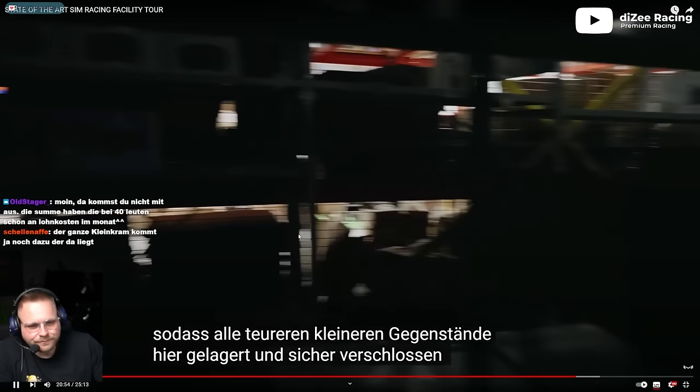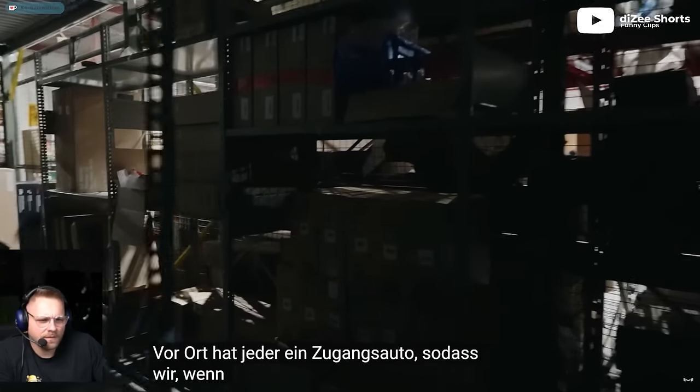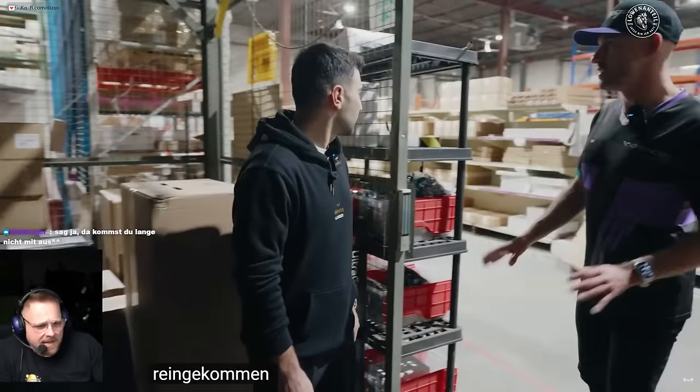Here, and securely locked in place. Everybody has an access card, so when they come in, we know who came in, we know what they take. So we try to keep a certain level of control over this.